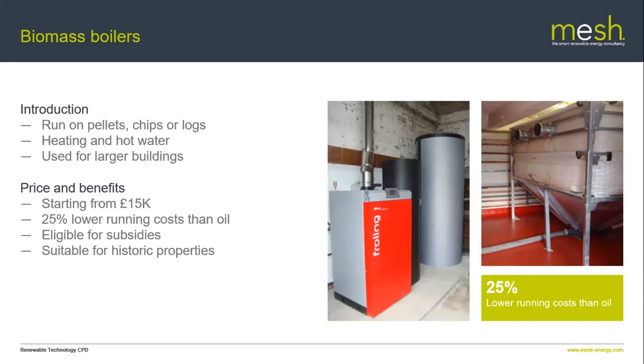People get concerned about things like the Clean Air Act in less rural locations. But in most cases, you're burning this fuel very, very cleanly, so they're Clean Air Act exempt for most of the better quality boilers on the market. The Froling boilers pictured here are particularly good quality items.